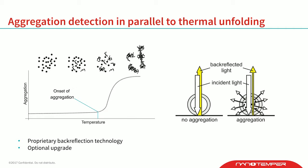In addition to unfolding, as I said, we can detect aggregation on Prometheus. This is done in parallel, so it's an optional upgrade you can get for the system, but it happens at the same time on the same samples. What we do is shown on the right here. There is a capillary that does not contain any aggregation, where we shine light in, and the light then goes through the capillary. It gets reflected by the surface that the capillary sits on, because that happens to be a mirror surface, and then the back reflected light is detected and used to calculate what happens in the sample, because of course if you have aggregation in the sample, a lot of the light that you shine in will be scattered elsewhere and it won't be reflected back and therefore won't be detected.